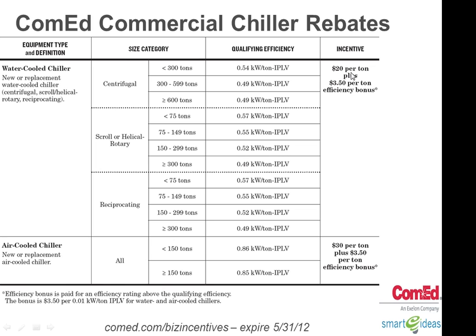So then what you do is you get $20 per ton on a water-cooled machine, plus you get an extra $3.50 per ton bonus for however much more efficient you are than 0.52 in our example. So if I had a 0.50 machine, that would be an extra $7 rebate, so I get $27 per ton, right? If I had one that was a 0.42 kW per ton IPLV, that would be 10 better, so it would be a $35 bonus, so the rebate total would be $55 per ton. So that's kind of how that works.